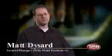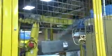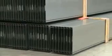Tiffin Metal Products has been in business since 1903 with a very diverse product line throughout that time. Probably the mainstay has been the billboards. It still is a big, significant portion of our overall business today. We're doing billboards, and that started back in the 30s with Henry Ford.